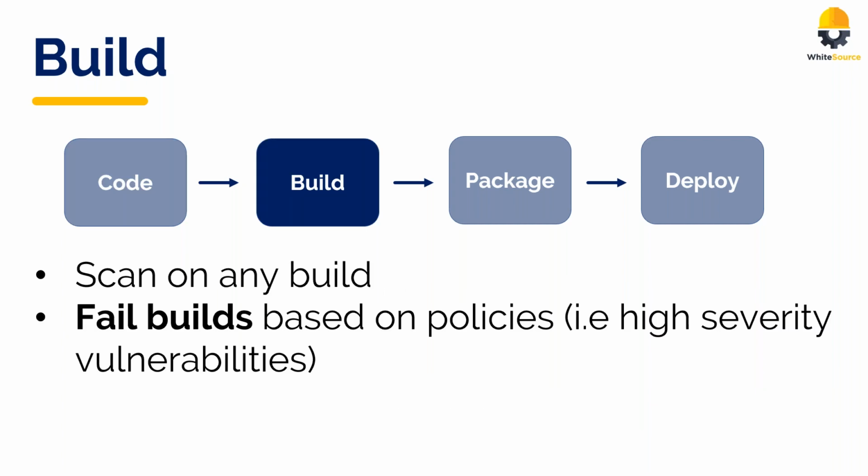So by build, I actually mean you go to Jenkins, TeamCity, Circle CI, Travis CI, and you build your software. Building is the time that makes a lot of sense to scan for vulnerabilities. Because usually during build, whether it's a nightly build or you build every week, you usually have tests. So these are functionality tests. And of course, if one of them fails, the entire build will fail, because this means that some of the functionality of your application is not working well.